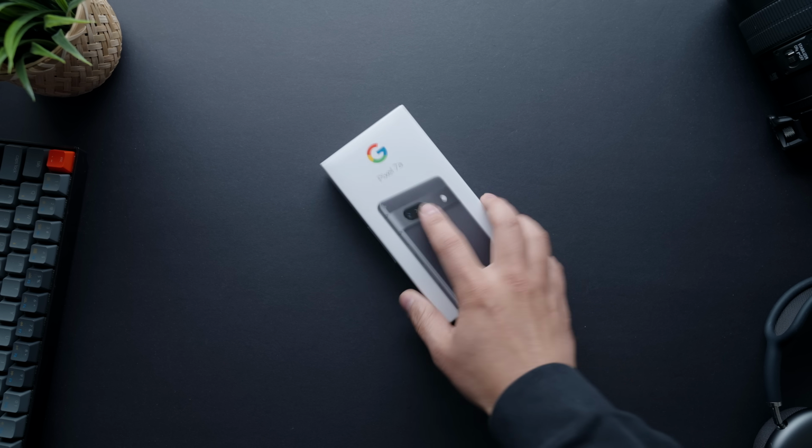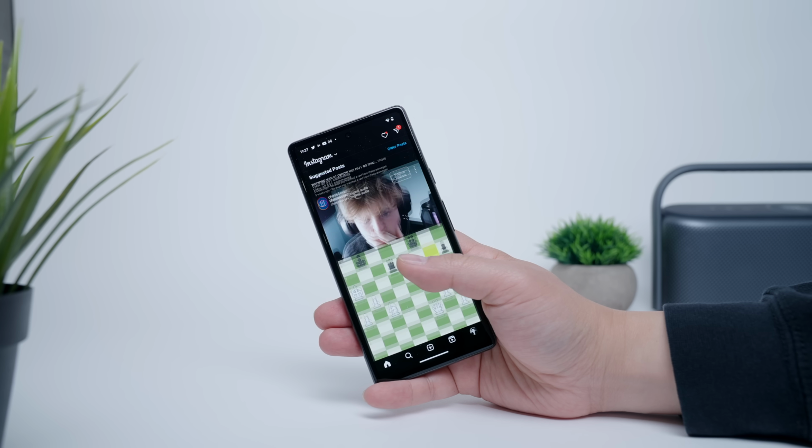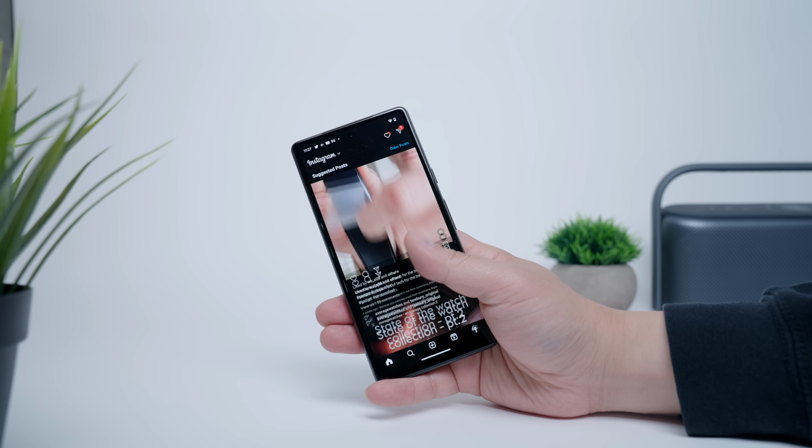Well, in order to really get a better understanding of what the Pixel 7a brings to the table, I picked one up and have been using it for about a week now, so I thought I'd put this review together to help you get a better sense of whether or not this phone is right for you.